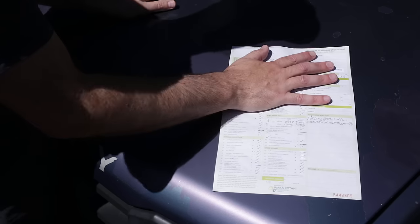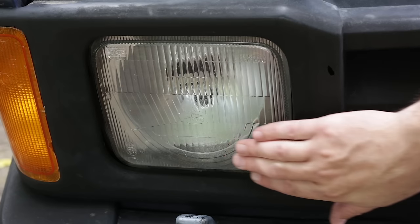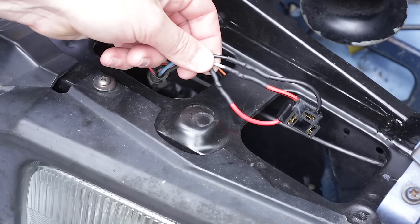Well, what do you reckon? Fail, obviously. But only because the right-hand headlight had condensation inside it, don't know how that would happen, and the left-hand headlight was a little glitchy, which I immediately fixed.